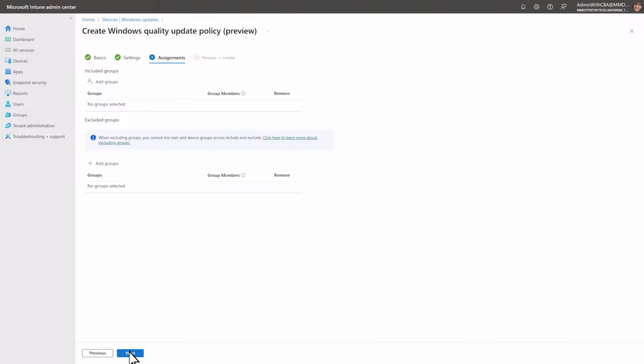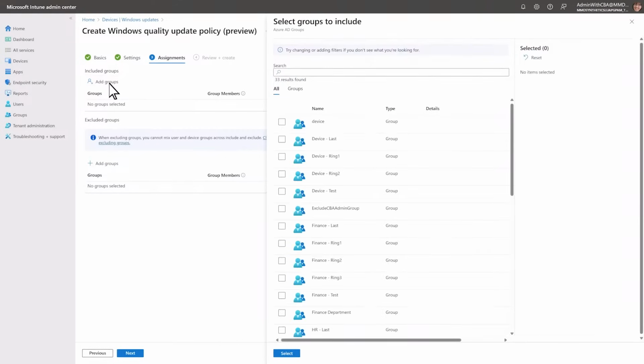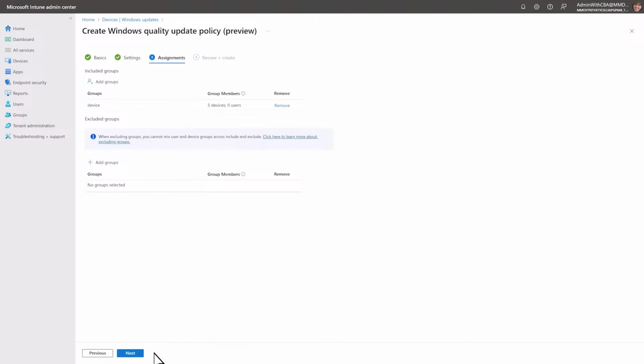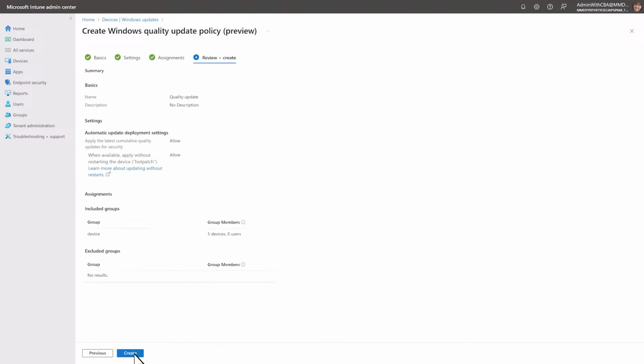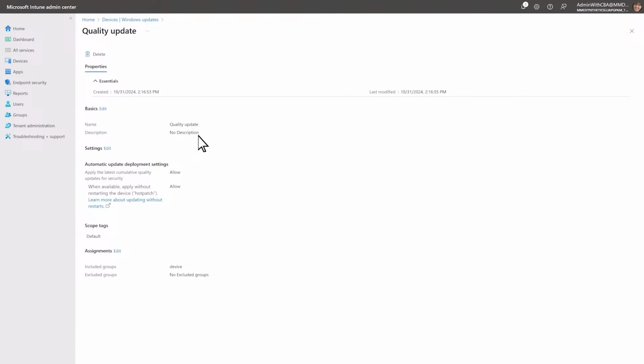So now when we go to our group of devices and add them to this policy, the Windows 24H2 devices that are added to this policy will be offered the Hotpatch update if they're eligible, and the Windows 10 or any other non-eligible OS will still receive the standard update each month. And that is all it takes to create the policy, and now we're ready to update the devices.